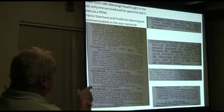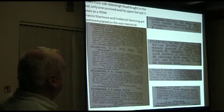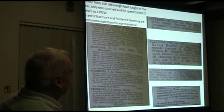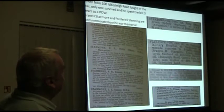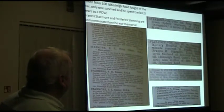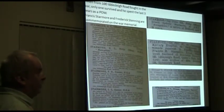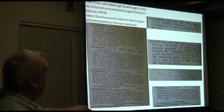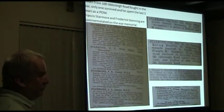The relation between the Stennins and the Starmores is that this is the husband of Mrs. Starmore, and Mrs. Stennin, who lived at number 100, was the sister of these four. There were actually six in the family, but four of the men fought. Julia Starmore married Stennin, and he died as well.